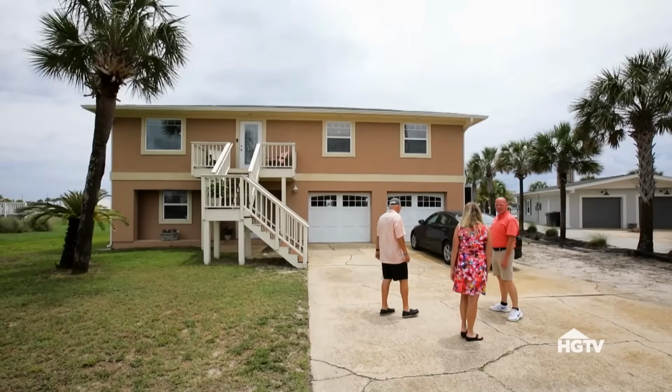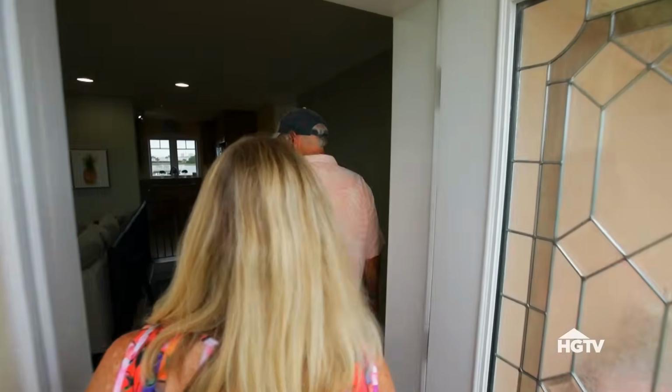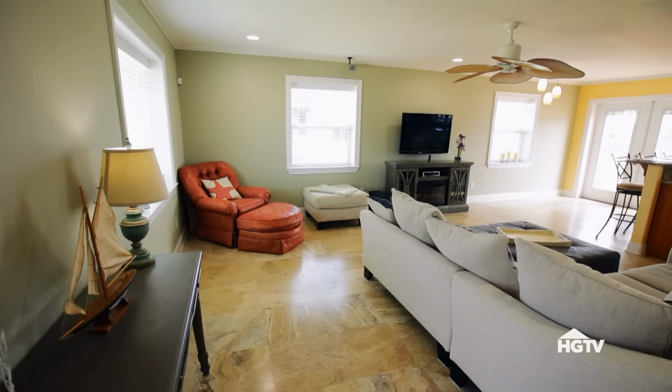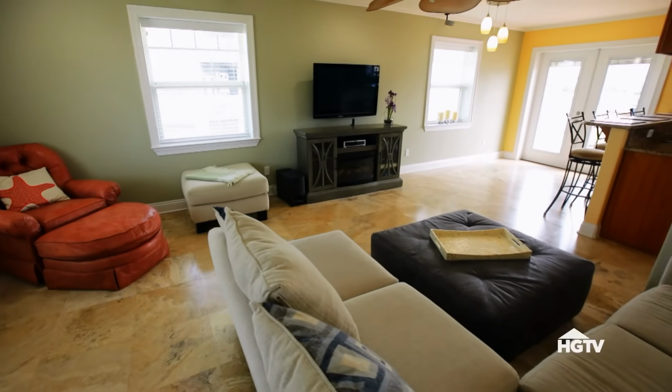Y'all take a look, and when you're done, I'll meet you on the dock. All right, sounds good. Wow. I do like the tile. Looks like it goes throughout. Yeah, the ceiling seems a little low to me. It's definitely a smaller space. It might get crowded when family gets in here, but no matter where you sit, you're going to get some good views of the water.